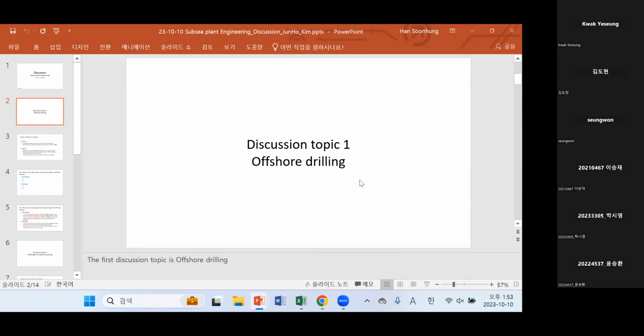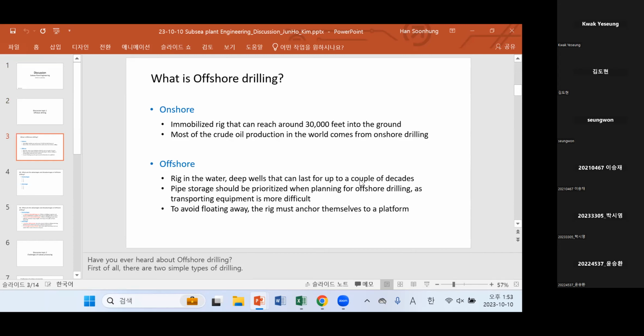The first topic is offshore drilling. What is offshore drilling? First of all, there are two simple types of drilling. First is onshore. Onshore is immobile drilling that reaches around 3 feet into the ground. Most of the crude oil production in the world comes from onshore drilling. Second is offshore. These dig deep wells in the water that can last for up to a couple of days.